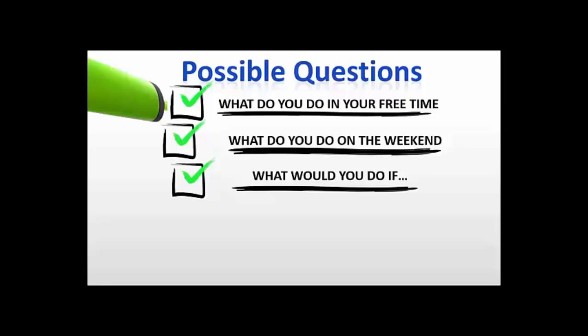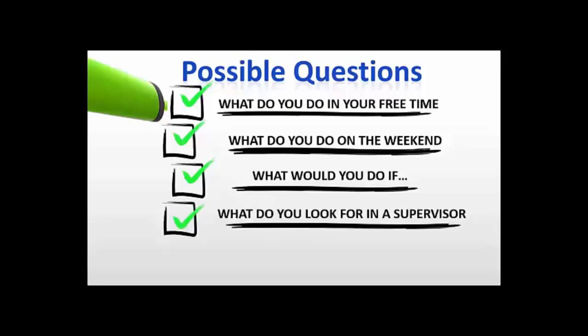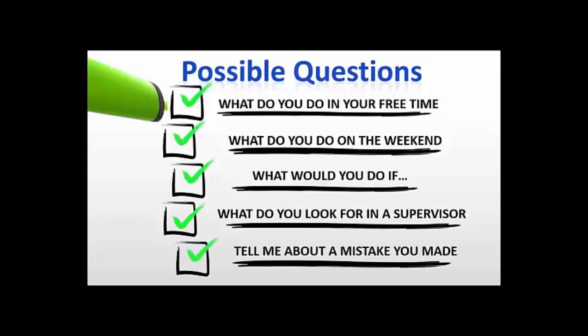And if you don't know what you would do, you could just say, you know what? I'm not sure what I would do in that situation, so I'm going to go seek out the supervisor or somebody who might know. So someone posted, what do you look for in a supervisor? That's going to let them know what your expectations are of that facility. Are those real expectations?